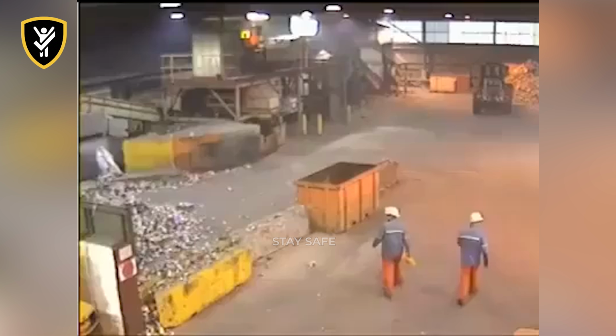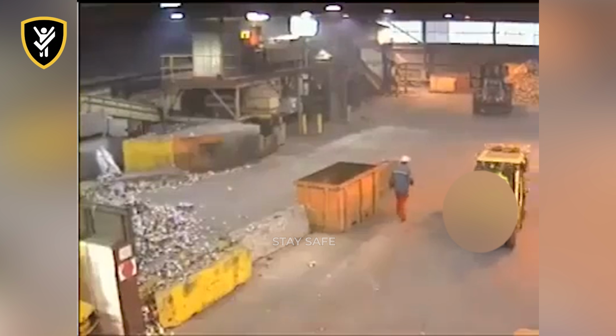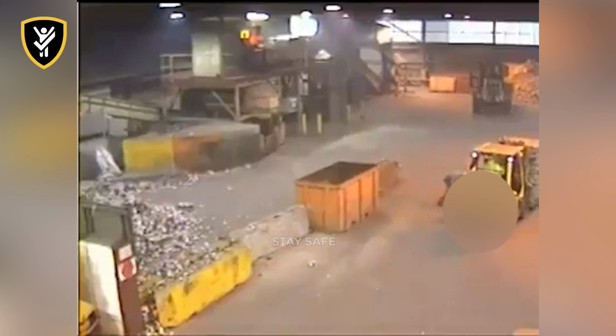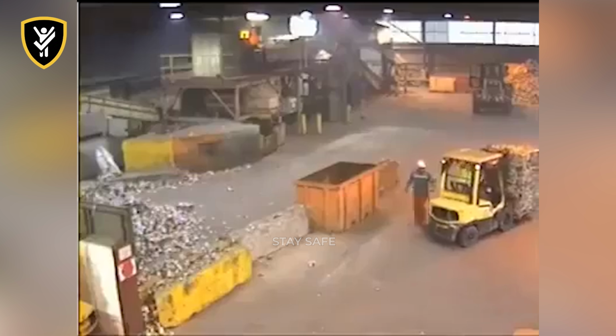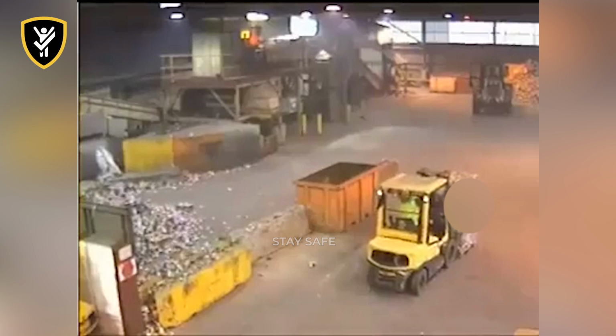Always drive in reverse when carrying an oversized load to maintain absolute visibility of your travel path. Foot traffic should not be mixed with heavy machinery. Always establish strictly enforced barricaded pedestrian walkways to physically separate workers from mobile equipment.